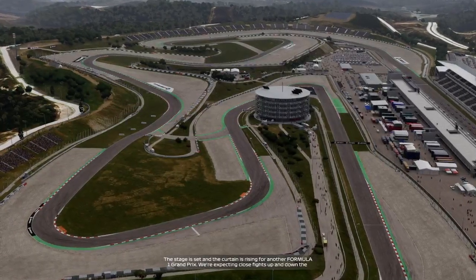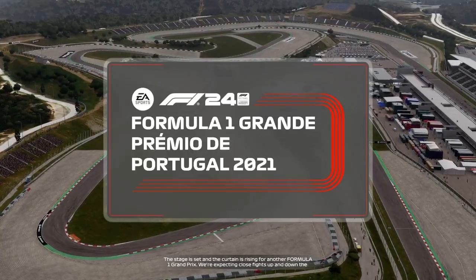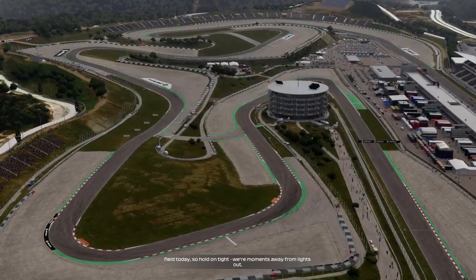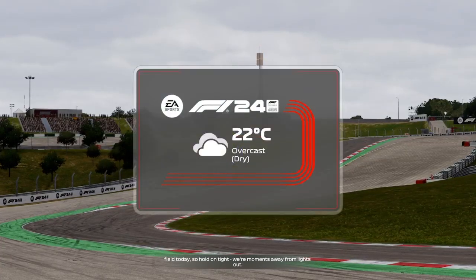The stage is set and the curtain is rising for another Formula One Grand Prix. We're expecting close fights up and down the field today, so hold on tight, we're moments away from lights out.